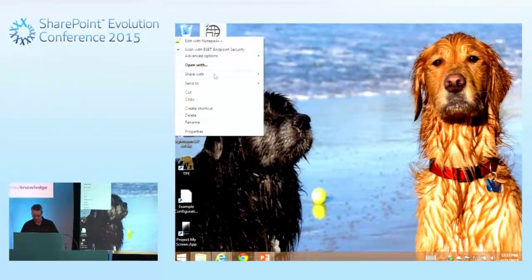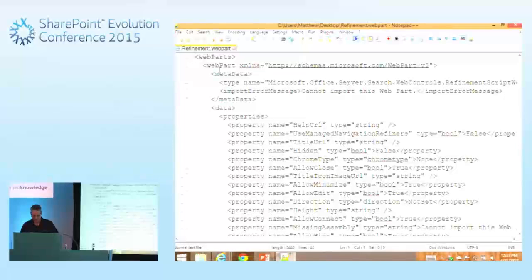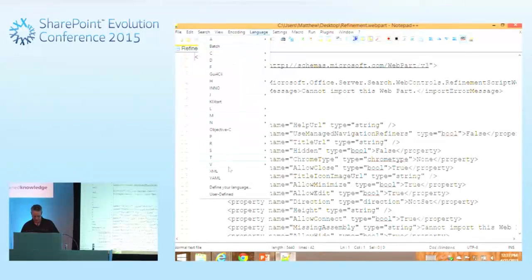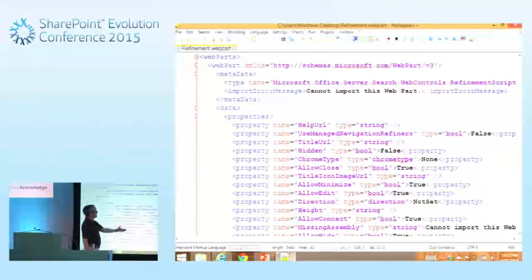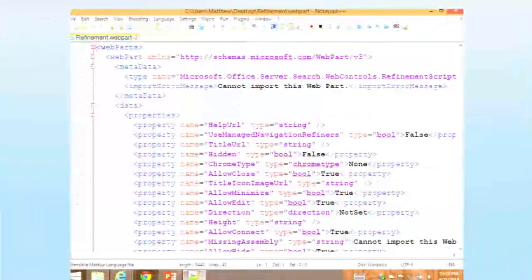So I'm going to open this in Notepad++. And it is just a web part. It's XML, so if I change my language here to XML, it'll make it a little easier. And these are all of the properties in the web part that the web part supports. Some of them show up in the UI, some of them don't. The main one that we're looking for is associated with that contract expiration date.